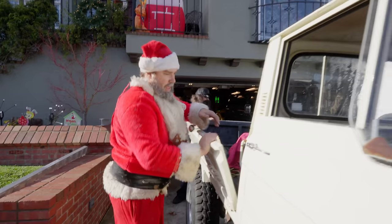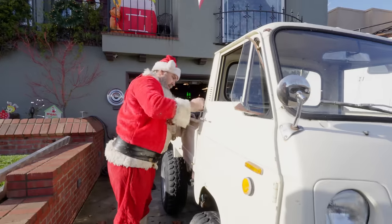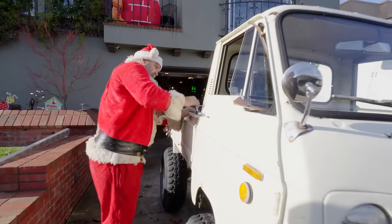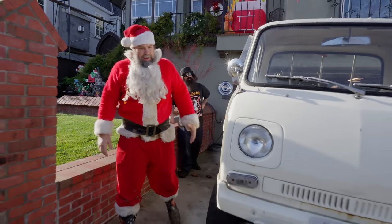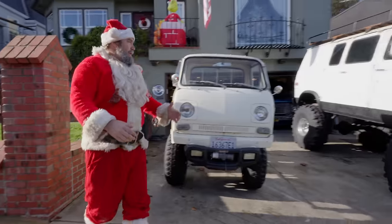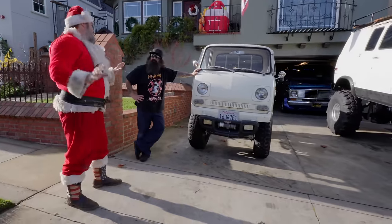All right, well, I'd like to take this thing for a test drive. How's that work? And click. I'd like to take it for a test drive, but I can't help but see a little bit of America everywhere I look here.